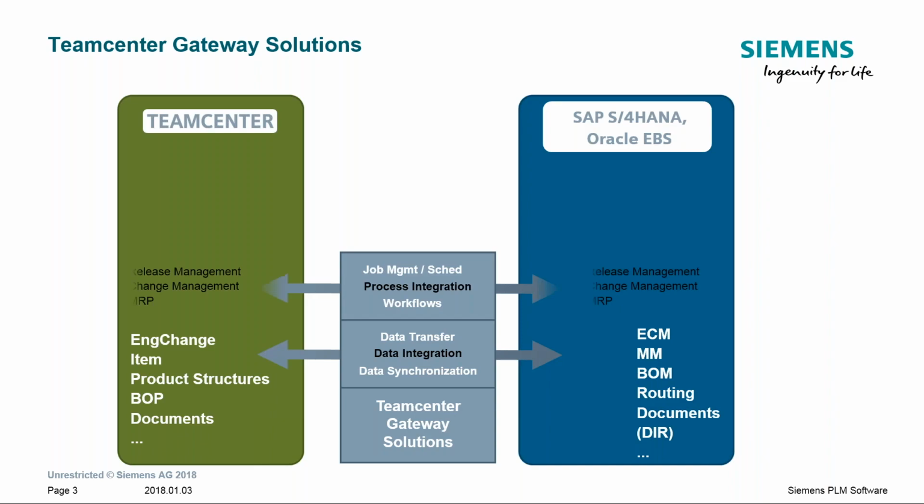Next one is process integration. So it's very rare in this day and age that an entire business process is wholly contained within one system. So for example, a change process, you might get a change request coming in through SAP, it's reviewed, someone decides that requires an engineering change. So we start an engineering change process inside Teamcenter.